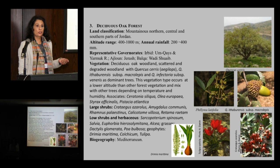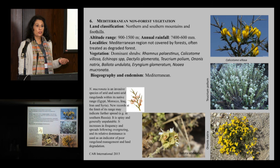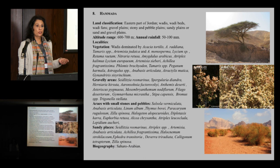The juniper forest, which we had the luxury of visiting in the Dana Reserve, is best represented out there. Again, the junipers come right at the edge of their distribution over here, as you can see from the distribution map of Juniperus phoenicea. Mediterranean non-forest vegetation is the most degraded part of the forest, or the vegetation represented in Jordan. The steppe is the area which is grassland, you may call it, or low shrubby habitat. The hamada is the main part of Jordan, represented by the desert and the gravelly and stony deserts in the eastern part of the country.